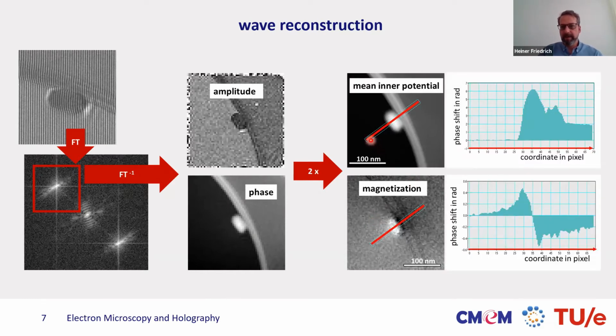And if I'm taking now a line scan and just plot the phase shift that is measured along a pixel position in the image, I can see, okay, this material has a nice peak at the position of the magnetite crystal corresponding to about 5 or 6 radian phase shift. And we have a phase shift resulting from the magnetization, which is a much, much weaker signal, probably here in this case by a factor of about 10. And this really gives us quantitative information on what we're looking at.